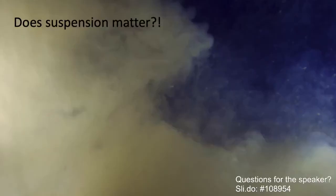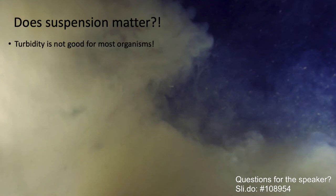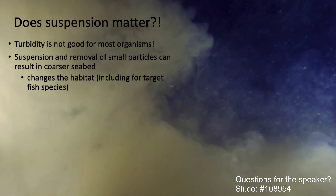So why does it matter? What does all this mean, on a wider scale, that we're getting this suspension? If we think about the turbidity itself, turbidity is not that great for a lot of organisms. It clogs fish's gills. Filter-feeding organisms also find it difficult to cope with a lot of suspended matter. If you suspend a lot of sediment regularly from the seabed and it gets carried away with currents, you can actually end up with much coarser sediment after a while. And this changes the whole habitat structure for organisms, including the target species of fish that you're interested in, presumably. And this has been shown in other studies too.